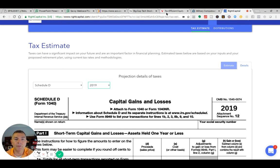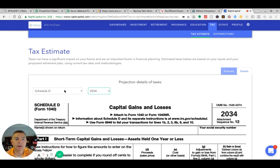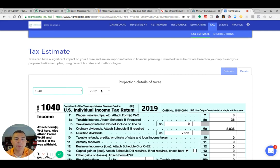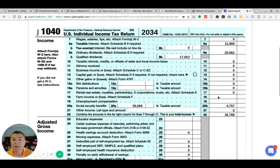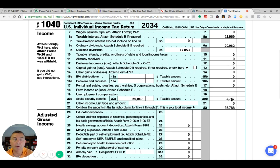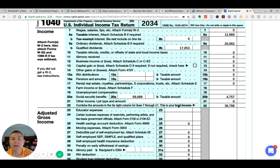Let's go to 2034. And let's see what we look like here on the 1040. All right. So here we do have a little bit more of dividends. We have a little bit more taxable interest. Again, a big fat goose egg for line 13, which is going to capital gains. 59,000 Social Security, of which only 47,000 is taxable. So here we got, let's say 60,000, 70,000, 80,000, 92,000 bucks, of which the IRS is only seeing 36,000 as total income.